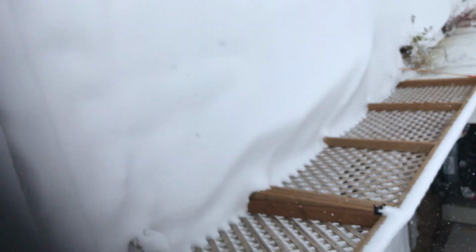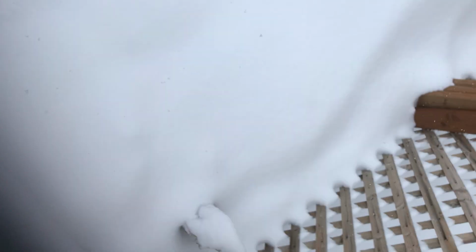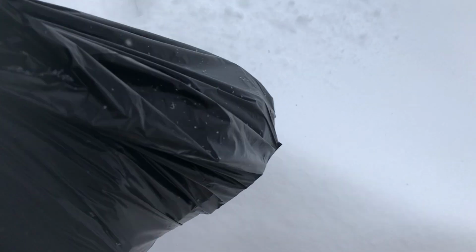Okay, everybody. This is what it looks like outside. You can see I got my winter boots on. See? And it's quite a lot of snow. And I had to come out here and put the garbage out. So, oh gosh, come on.